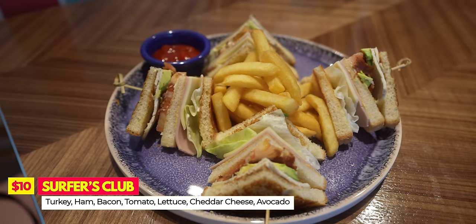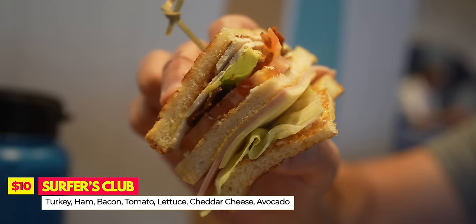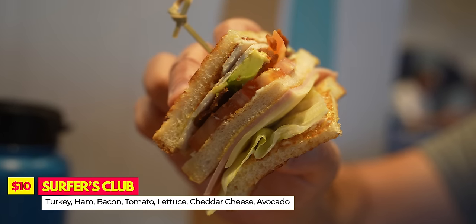So I went pretty basic California style. I got the club sandwich with french fries. Just wanted something good on the sea day. Let's dig in on this. 5 out of 5. Hits the spot.